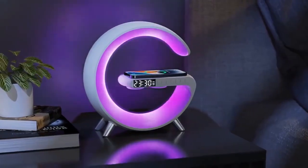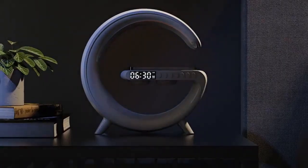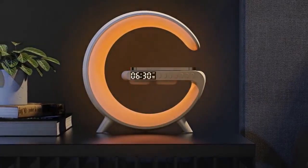And if that's not enough, it features a Bluetooth speaker for your favorite tunes. It's the ultimate bedside companion for a modern lifestyle.